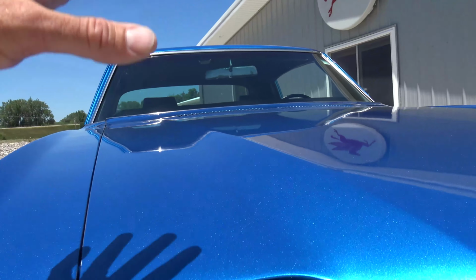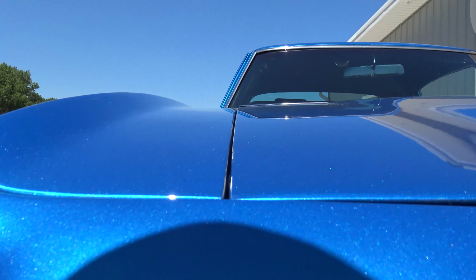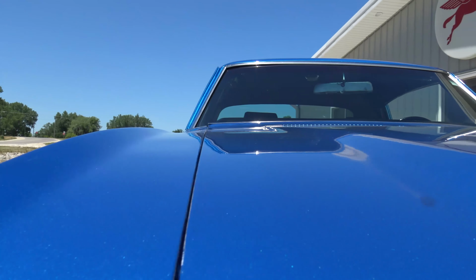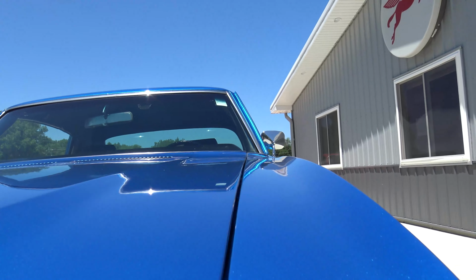But you really said it. This color is just absolutely fantastic. It's got a ton of metallic in it. You really have to see it out in the sun to really appreciate the color in this one.